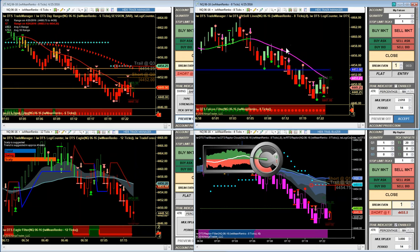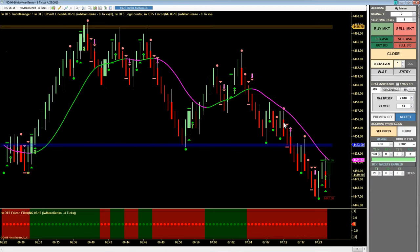Note, we also had a trend change signal here on the Falcon about the same time we were getting our Raptor signal, and it too was challenging the lows. So you can be short the Falcon also. The trend change occurs when the trend line goes from green to red. You get this down, up, down pattern.